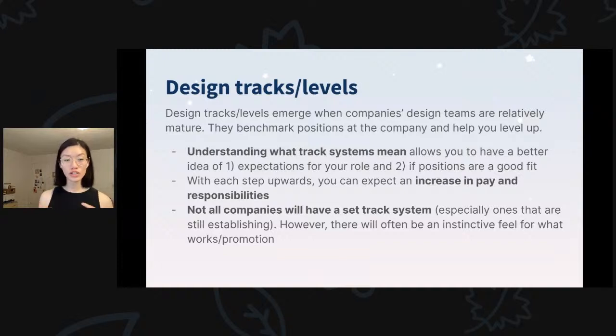Essentially, these tracks really help you benchmark your abilities as a designer. Are you too junior? Are you too senior? They're just rubrics. Every company has a different rubric, but they do generally follow the same trend. With each step upwards, you definitely expect an increase in pay and responsibilities. Right now I'm an intermediate, and the senior designer that I work with is on 2 or 3 project teams, whereas I'm on 1.5, for example.